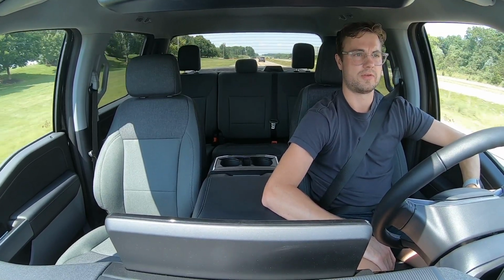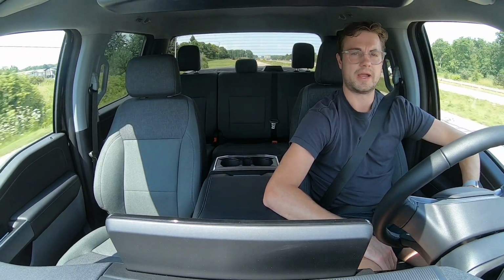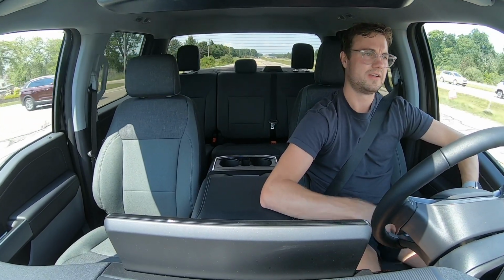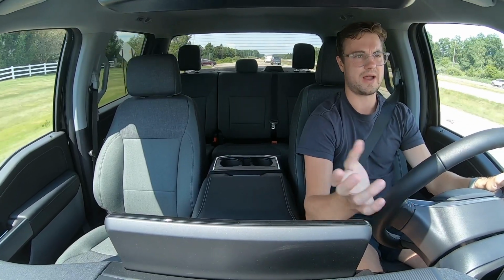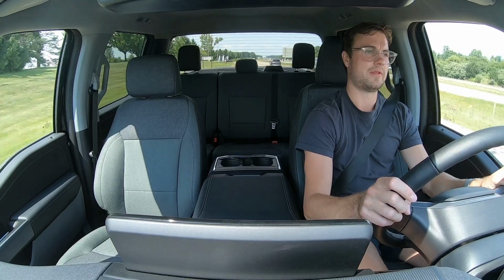If you shopped really hard, and I'm sure that there are some, you could probably get a little bit better deal than I did. But it was a really simple process. I got this truck where I got my Raptor R. Been dealing with my salesman there a long time, and they're really good to me.